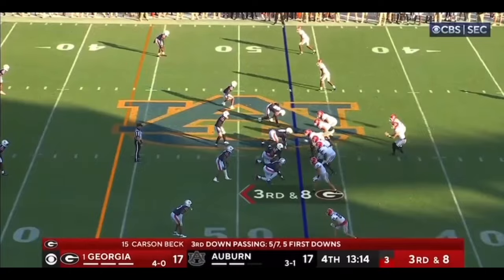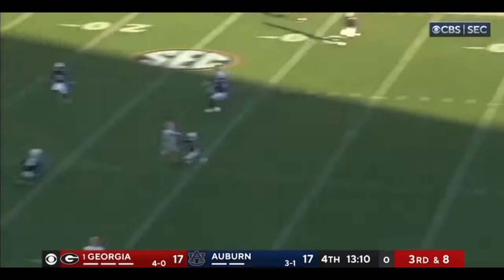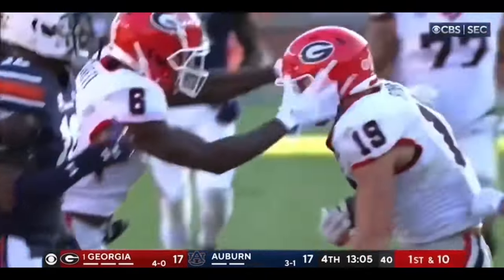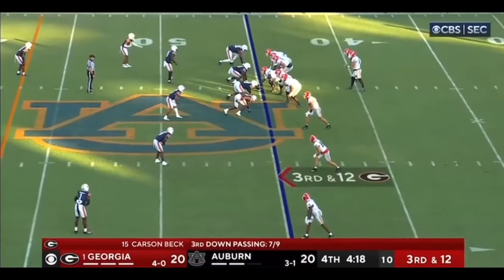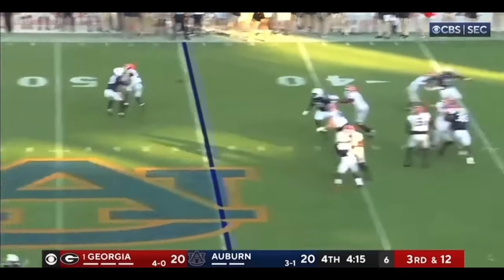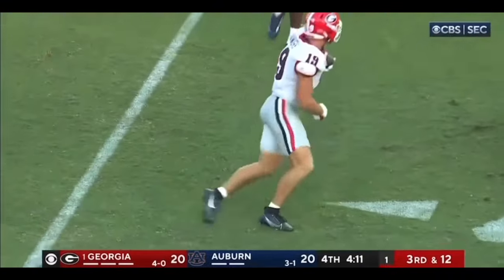He's at the bottom of your screen on 3rd down and 8. Beck, deep middle. Got it to Bowers. What a throw and catch to the 25-yard line. And the Georgia team on his back. 3rd and 12. Beck, they give him time. He delivers to Brock Bowers. Who else? First down, Georgia.